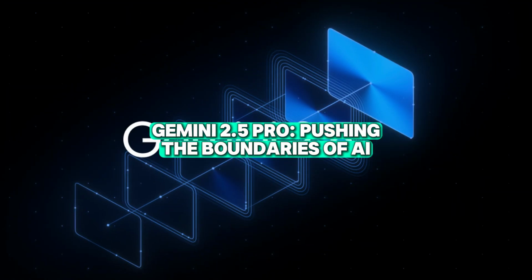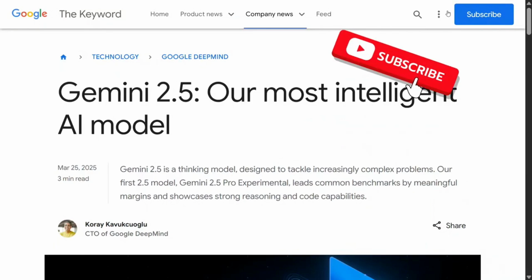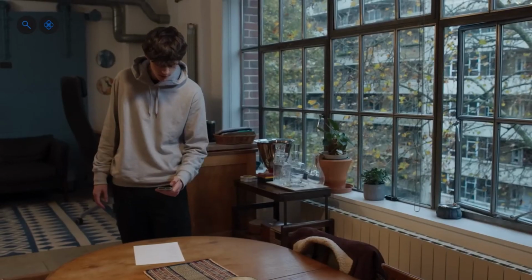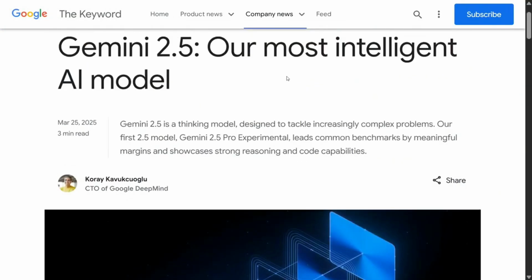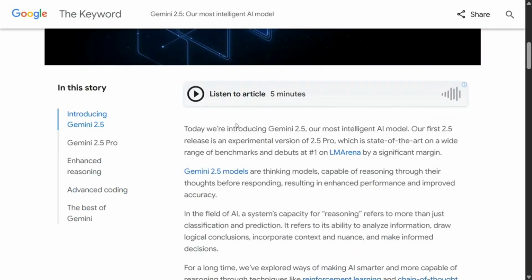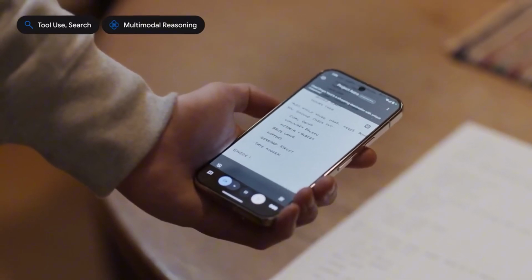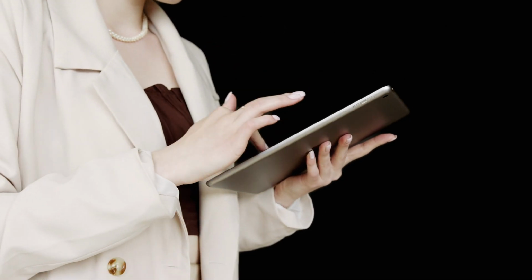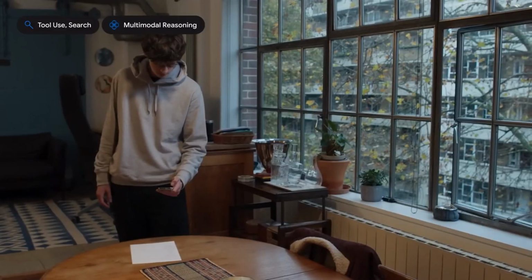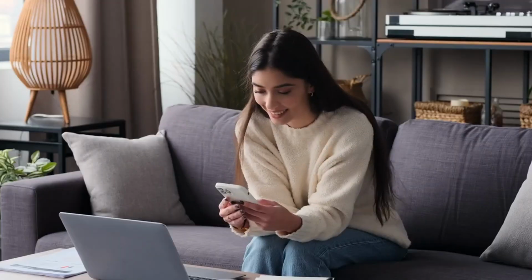Gemini 2.5 Pro, pushing the boundaries of AI. Now, let's talk about Gemini 2.5 Pro, the latest version of Google's AI model, which has just entered a public preview. This upgraded version comes with higher usage limits and more affordable pricing for developers. It's priced to attract developers who want to integrate powerful AI capabilities into their own products and services. For anyone who's been following Google's AI journey, this move is a game-changer, offering new possibilities for those who want to scale their AI applications.